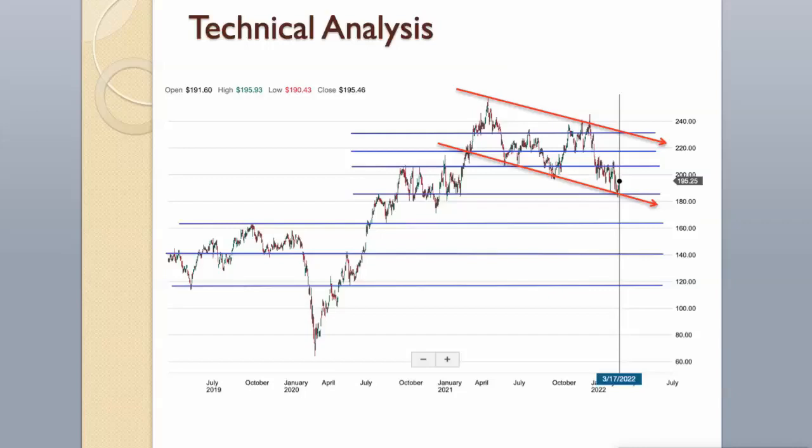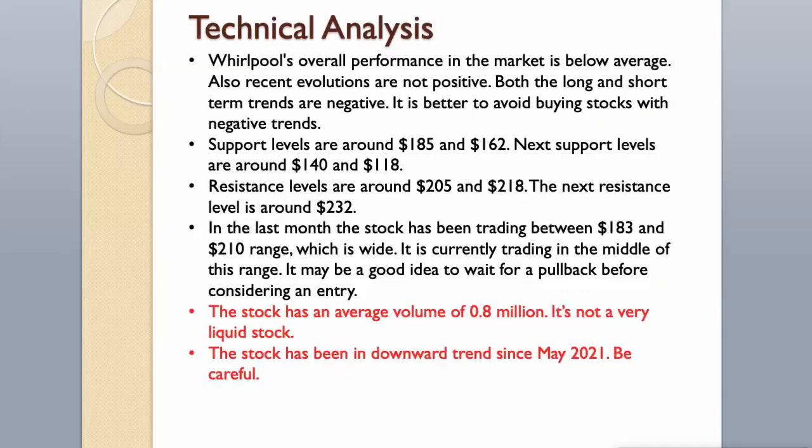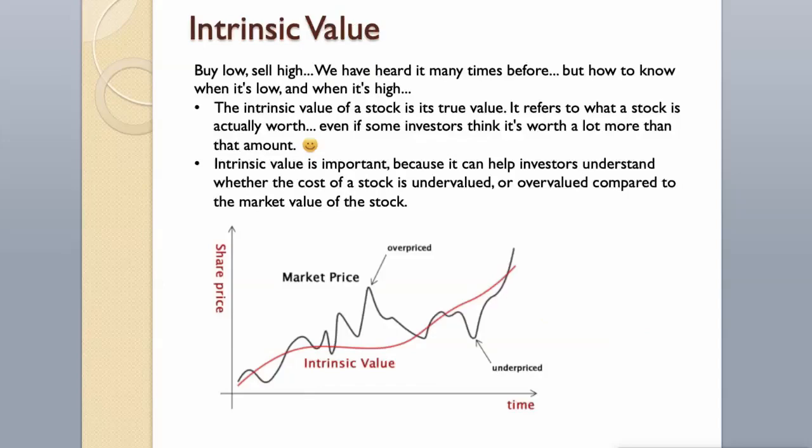In the last month the stock has been trading between $183 and $210 range, which is wide. It is currently trading in the middle of this range. It may be a good idea to wait for a pullback before considering an entry. The stock has an average volume of 0.8 million. It's not a very liquid stock. The stock has been in downward trend since May 2021. Be careful.